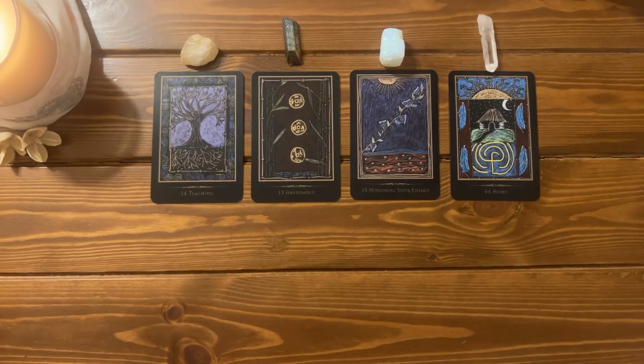Know that part of your magic is picking your pile. Your intuition is your magic. You are the magic, and so trust it.